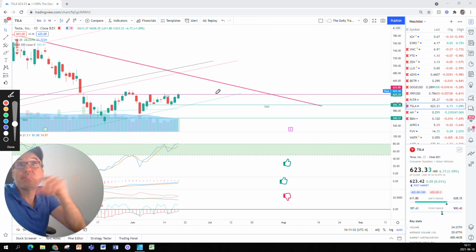You can say, well, once it touches 595, it's time to buy. You can say that. And once it goes up to 624, it's time to sell. So you can play it that way: buy, sell, buy, sell, buy, sell. But then eventually, this is my thinking, because we are in an ascending triangle.